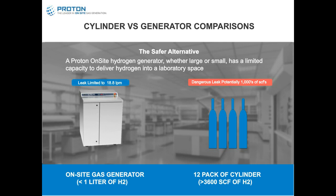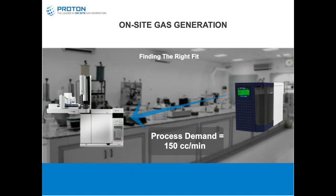So you're a lab manager who has made the right decision, and now you need to know how to select the right gas generator for your lab. Whether you have one instrument or 50 instruments, Proton has a generator to meet your needs.